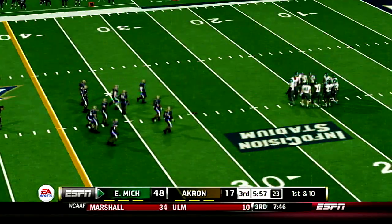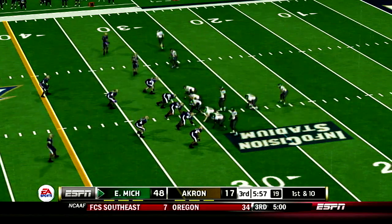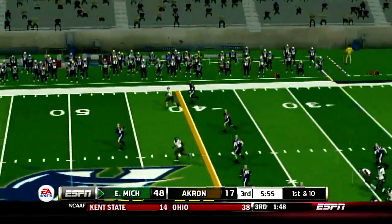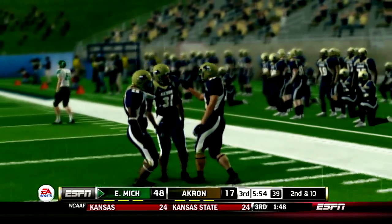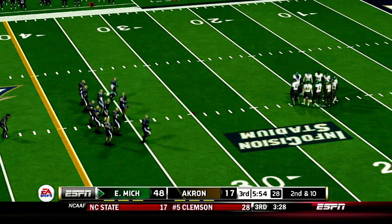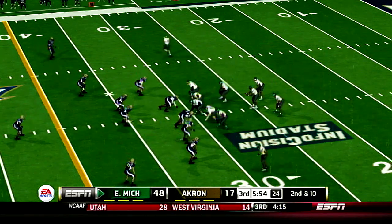And here we go with the offense ready to get things going again. Eastern Michigan up by a bunch. And he throws it away. Great job by the defense of getting after that quarterback. And right now, I think they've got him with some happy feet. He appears to be a bit rattled. So it's second and 10. Ball on the 30-yard line.